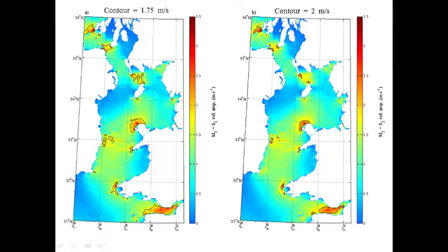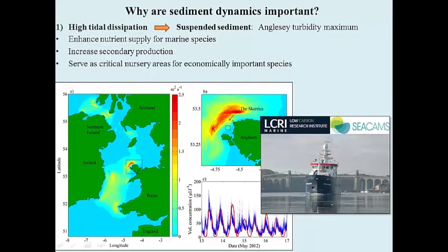So I'll talk about the sediment processes that we've observed and modelled in the area. First of all is the suspended sediment concentrations. High tidal dissipation generates high suspended sediment concentrations, and the formation year-round of the Anglesey turbidity maximum. The turbidity maximum enhances nutrient supply for marine species, it increases secondary production, and serves as a nursery ground for marine species.